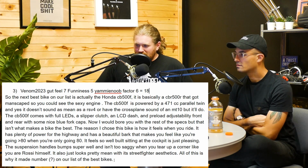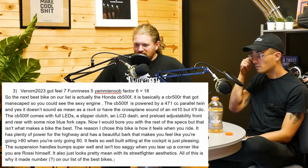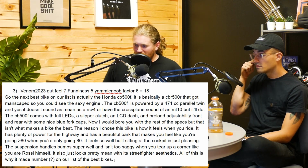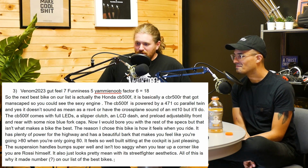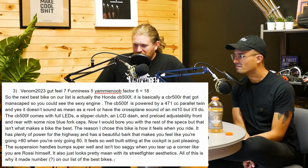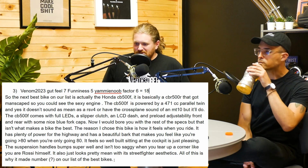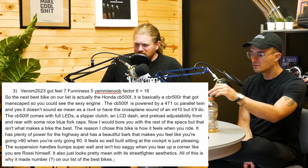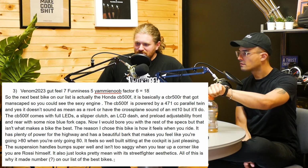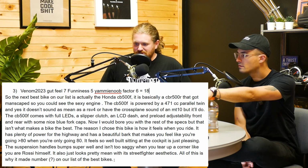Now I would bore you with the rest of the specs, but that isn't what makes the bike the best. The reason I chose this bike is how it feels when you ride. It has plenty of power for the highway, and it has a beautiful bark that makes you feel like you're going over 80. Interesting. Makes you feel like you're going over 80 when you're only going 80 miles an hour. It feels so well built, sitting at the cockpit is just pleasing. The suspension handles bumps super well, and it isn't too saggy when you're tearing up a corner like you were Rossi himself.